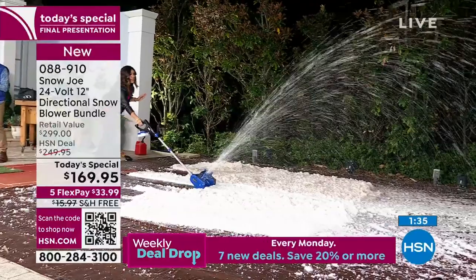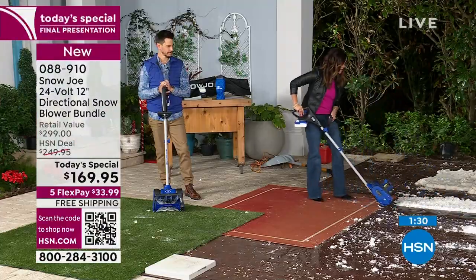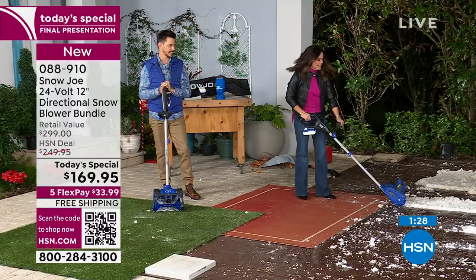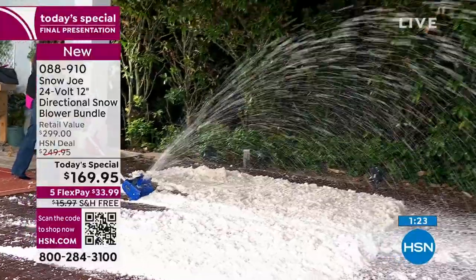There she goes. It really throws the snow far. You gotta watch where you're throwing it. I'm like throwing it on the crew. Don't throw it on your neighbor's yard. They might not be happy about that. Exactly. But you can aim where you want it to go. That's the fun thing about this. We didn't have that last year.